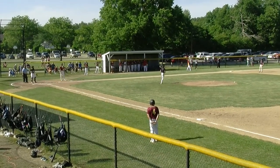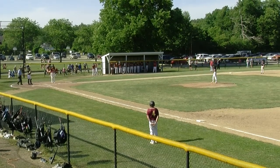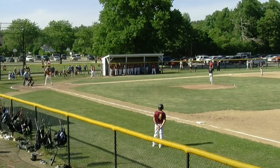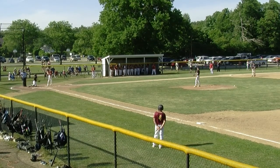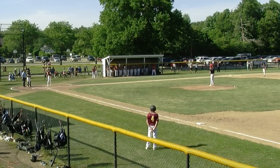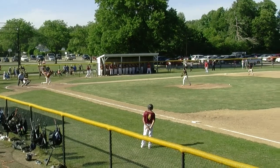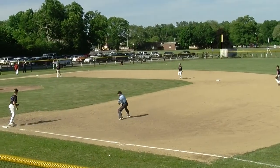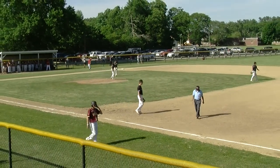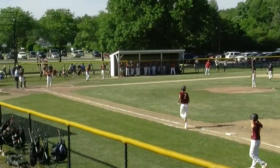Foul ball. Strike two. That ball in play, down center infield. And that is going to be the first out against Cardinal Spellman for the fifth inning. Up at bat, number 9, Mehian.